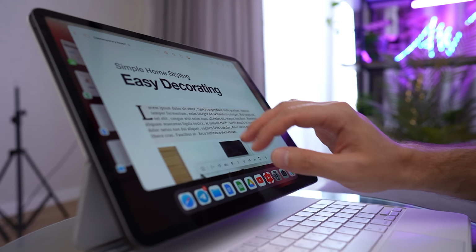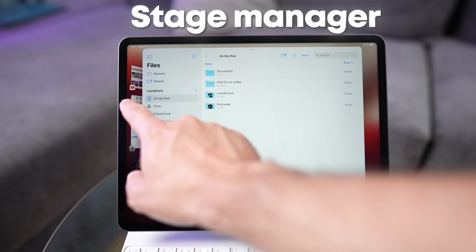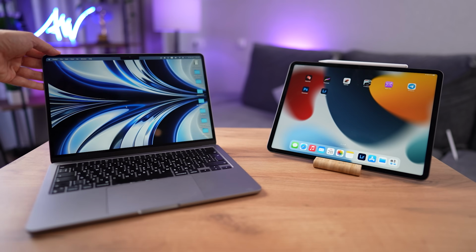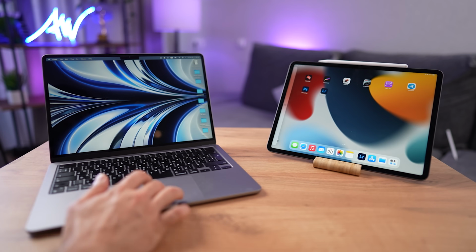It's quick, snappy, and very convenient to use both with a trackpad and with my fingers. And it has some sort of a window management system too, called Stage Manager. On paper, it should let you use your iPad almost like your Mac, with separate windows for different apps and different desktops. And if you connect the iPad to your external monitor, it will create a separate desktop with windows. It's close to the MacBook experience, but only if you squint your eyes real hard, because that's where the limitations come in. Who would have thought?